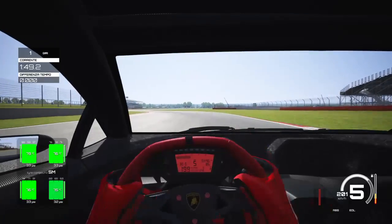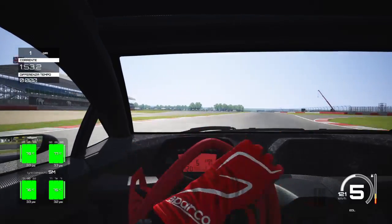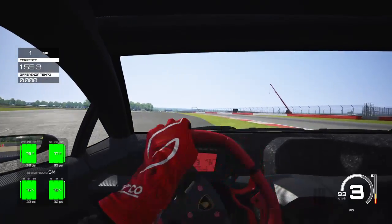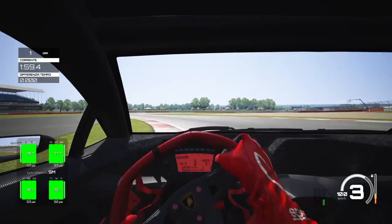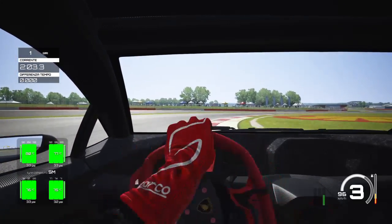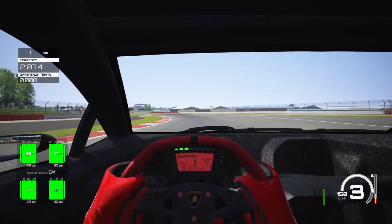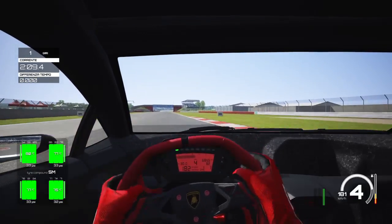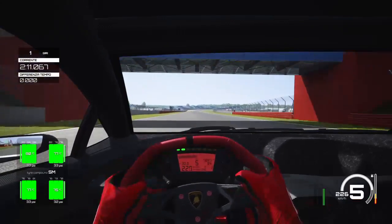This is the complicated part. Brake, brake, brake. I just messed up. Brake, brake, brake, brake. Left, right, brake, brake, brake. The car can't handle that. It's way too complicated for this car. I can absolutely imagine what people feel when they drive like the Super Veloce.